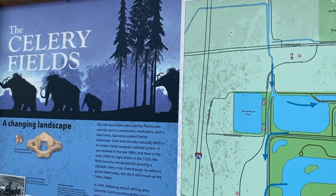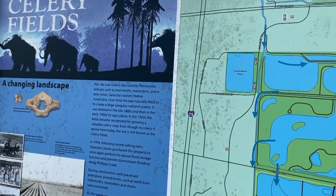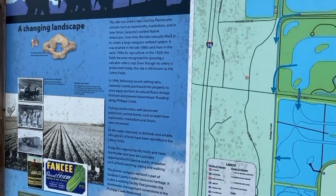Okay, it's day 22 of our trip to the Treasure Coast. Of course, we're no longer on the Treasure Coast. We're actually on the Gulf side of Florida in Sarasota. We just stopped by here, this Celery Fields. This has a history dating way back to prehistoric times, and they have found mastodon and mammoth and prehistoric shark teeth in this area. But it's currently used now as storm drainage for mass floods and stuff to divert water.